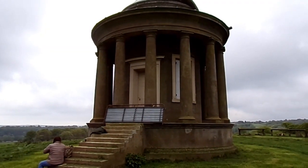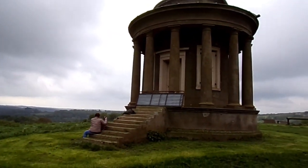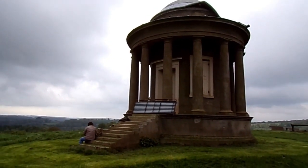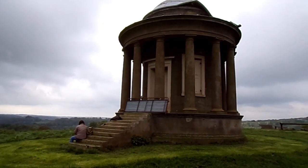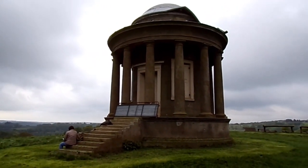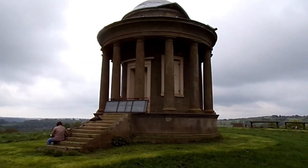Now this one is the Rotunda Temple. I've got back a little bit to get it all in shot. That's it. It didn't really serve any purpose. It was just something pretty to have in the garden, as they did back in them days. They liked their posh landscaping and to make things look flash. We're actually on private land here, so I'll have to do this quick and then we better bugger off.